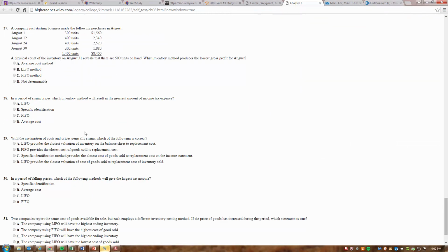In a period of rising prices, which inventory method will result in the greatest amount of income tax expense? So same argument, the one that's going to give you the greatest amount of income tax expense is the one that gives you the highest net income. And since we've already established that first in, first out, period of rising prices, the greatest amount of income tax expense. Sorry, I'm talking myself through this in my head so I don't confuse you and don't confuse me. Okay, so in a period of rising prices, which inventory method will result in the greatest amount of income tax expense?